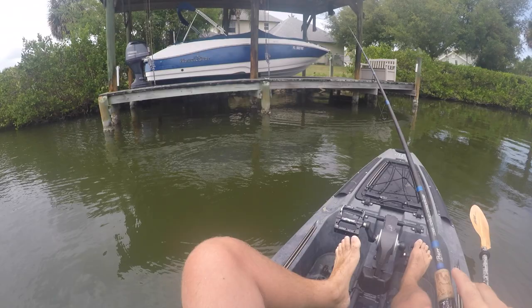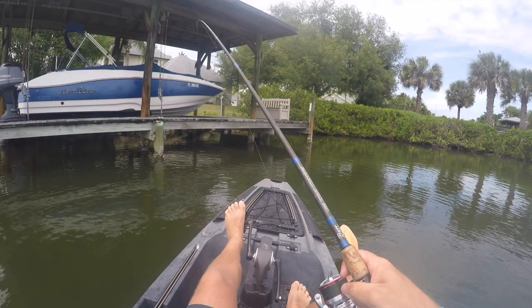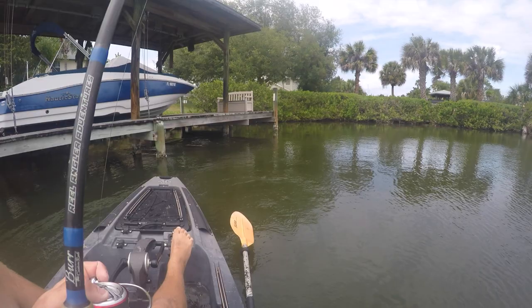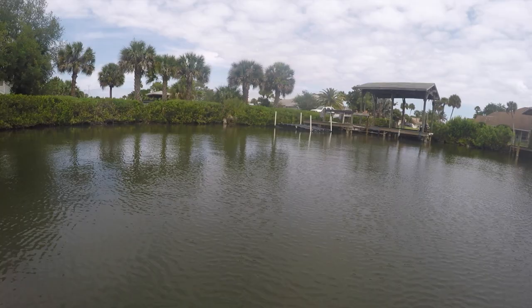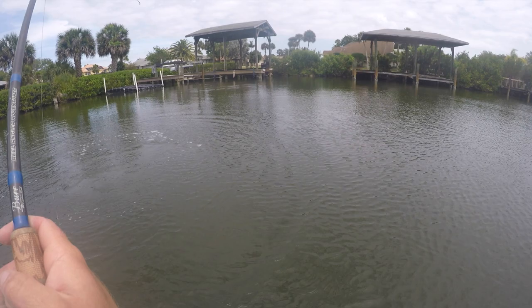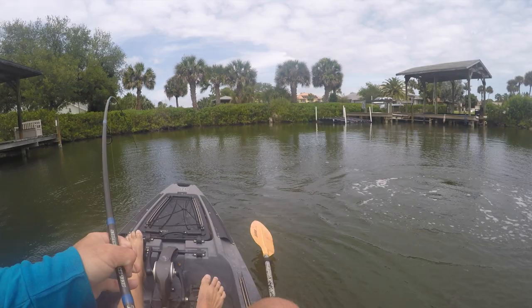Got another one, I think. Yep, there's another one. They are so stacked in this dock. Get out. Look at that, another one. Another drum right there, baby. This one is a good one too. Dude, that is nuts on how many drum there are underneath that dock. And they're all really good size ones too.